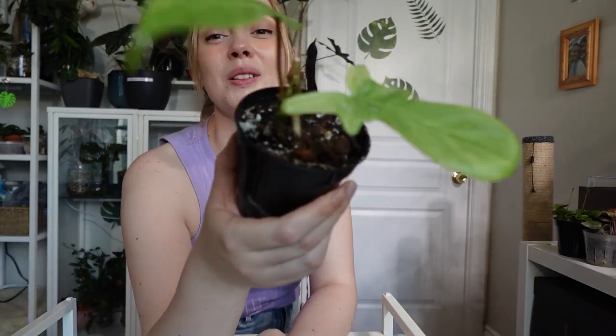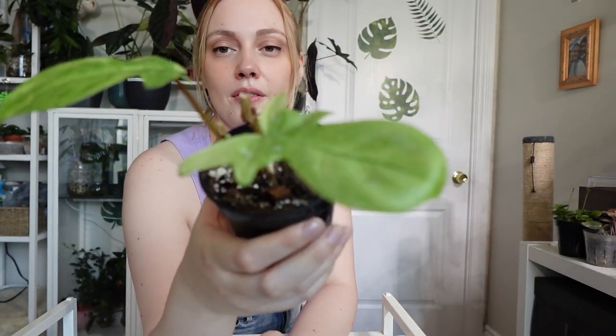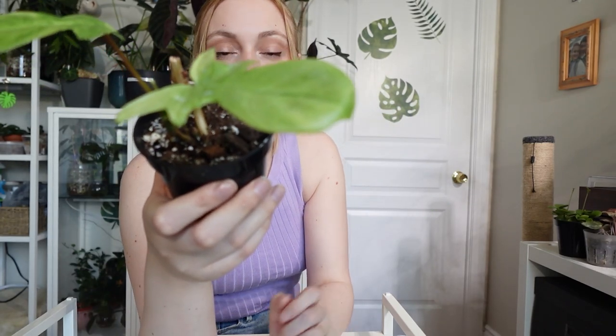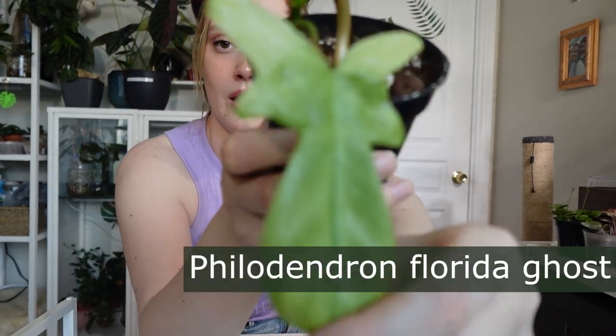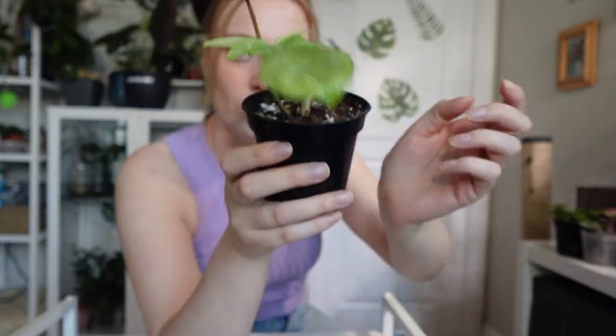Next up, I found this in a TLC section in a plant store near me. A piece of soil fell out. This is a Philodendron Florida Ghost. It was listed as a Florida Ghost Mint, but I have a feeling in the right light, this is just going to be a straight up Florida Ghost.